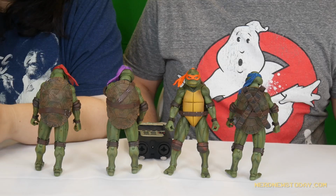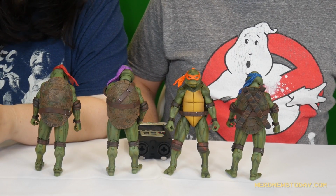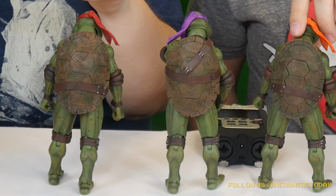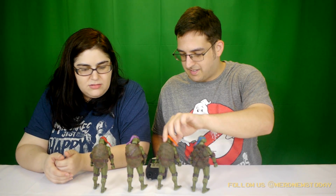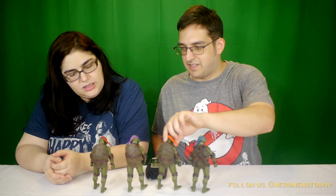So here are the shells, and again, really cool detail. They made these hyper realistic. It looks just like they're straight out of the movie. And the best thing is, if you'll notice, each shell is a little different, but then you have Raphael over here, and he has scarring. You can see he got into knife fights and sword fights and whatever. He's got scars on his shell, and that just shows the kind of personality he is, as well as the attention to detail that NECA did.